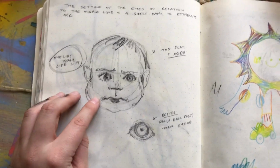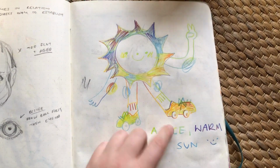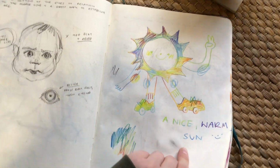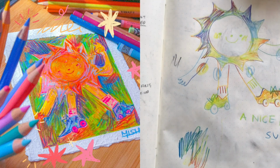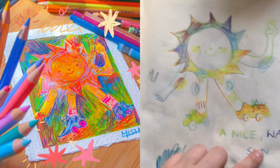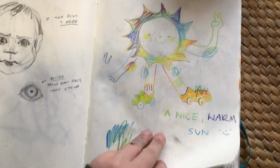Practicing drawing babies again. Oh, here's a... my son was having a nightmare this night, so I was up with him at like 3 a.m. I gave him a warm bath, trying to calm him down, and I decided I'd draw with him, and I asked, what would you like me to draw? A nice warm sun, Mima. So here we go, nice warm sun. I actually turned this into a painting for J-Box as well.